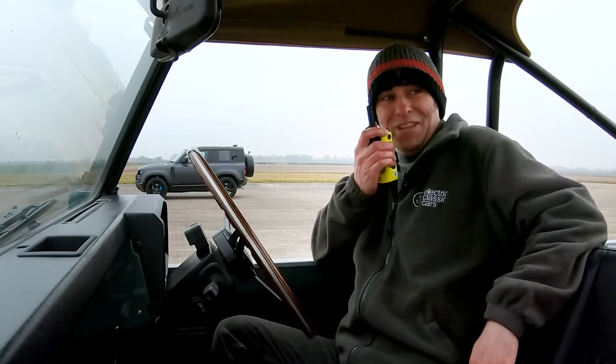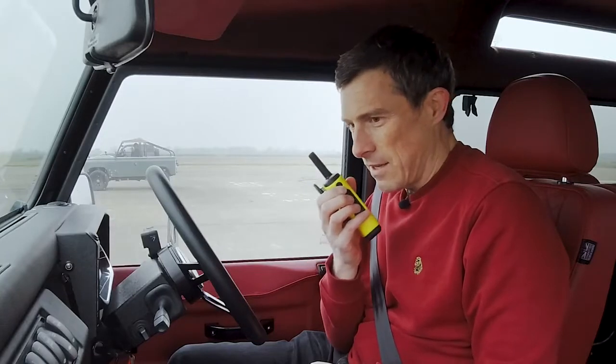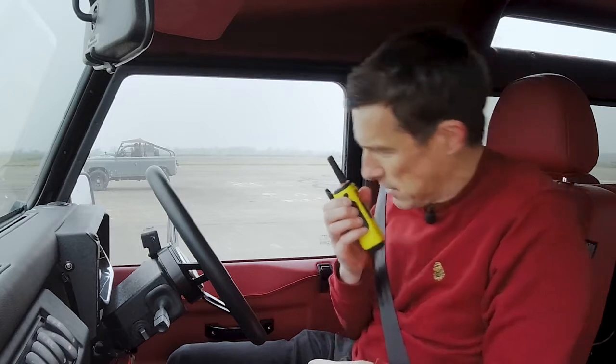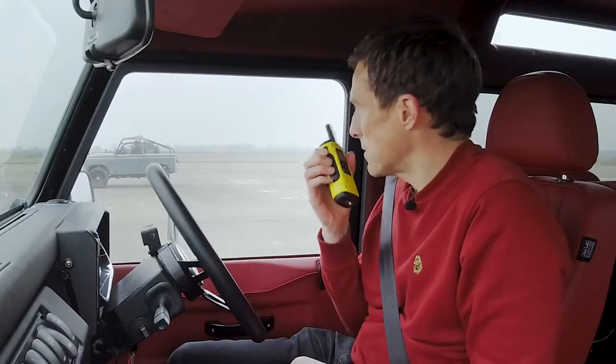Look at you and your palatial luxury with your quilted leather seats. I bet they're heated as well. They are very, very much heated. Although I can't seem to figure out how to turn the heating on for the ventilation system, so I've still got water vapor coming out of my mouth. It's still chilly in here.